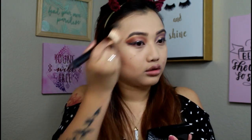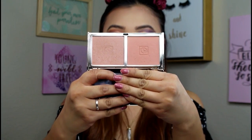We are going to bronze ourselves, and it is only fitting that we use Anastasia Beverly Hills. So we are going into the powder bronzer, and this is in the shade Tawny, to add some powder bronzer onto the cheeks. I will be going into my Jouer Adore Blush Duo. I'll be using the shade Adore Me, popping that onto the cheekbones.